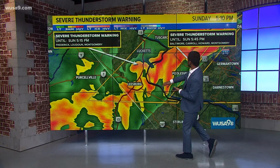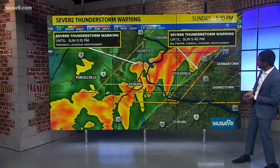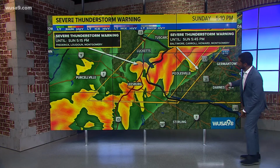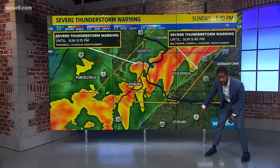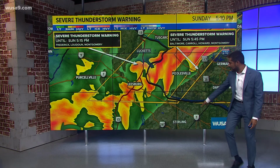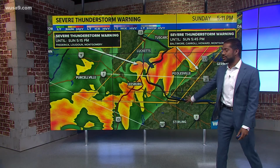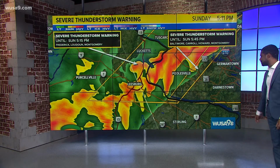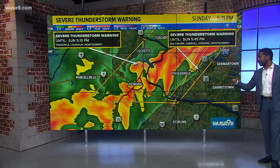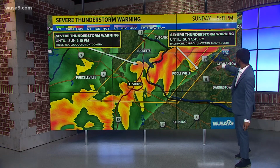But over to Leesburg and Poolesville, you could see a little bit closer in here, you could see the severe thunderstorms pretty much right on your doorstep. It's getting into Poolesville right now. Winds are picking up in your area. Sterling, you're looking okay for now, but get ready for it next 10, 20 minutes. In fact, if you live in the Sterling area and over towards Dulles and Dulles Town Center, I would probably go ahead and prep for this severe weather to move into your area. No warning just yet for you guys.